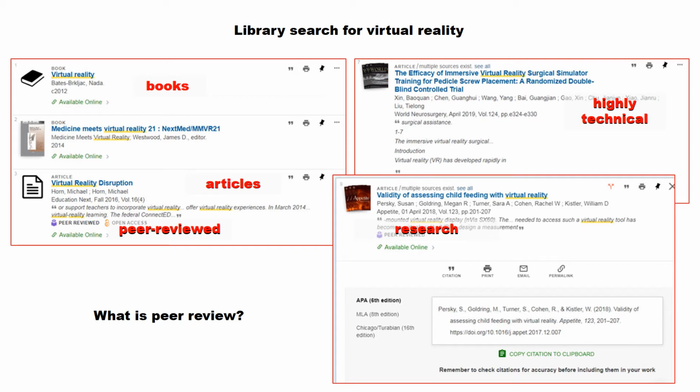Nevertheless, students are expected to use this type of material in college. It helps to introduce us to the professional language of the field and the methods of research that are used. And we should also note that the catalog includes tools which will generate citations. We always need to cite our research when we write papers, so this is actually a very helpful function.